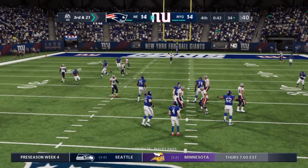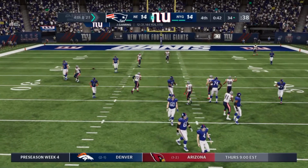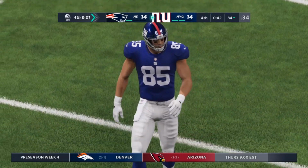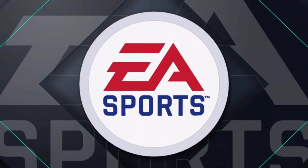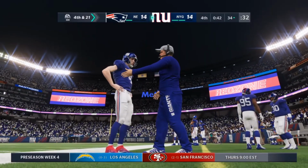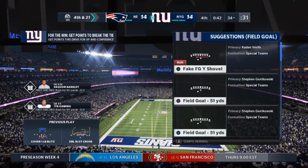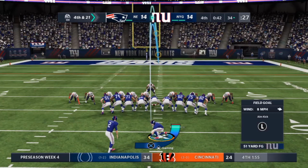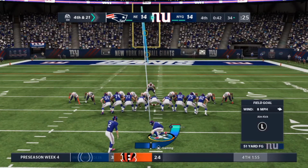3rd and long. And the throw there going to be incomplete. Third down. Intended for Levine Toilolo. Incomplete. Normally you think the tight end's going to be able to catch the football and handle that contact, but in this case, maybe a little too much target to hit. That one was timed well. Incomplete. A big spot now for Stephen Gostkowski.